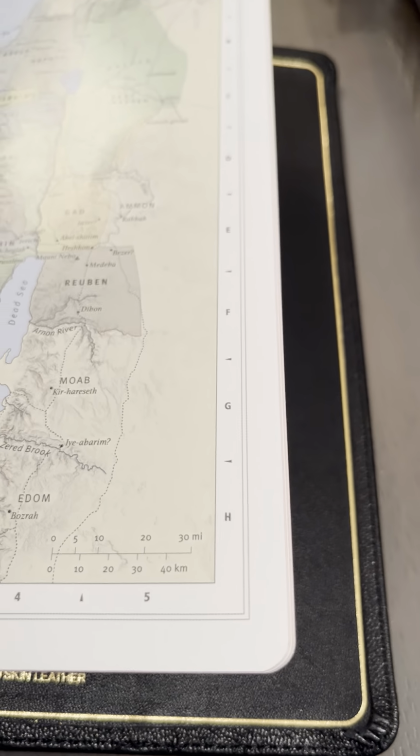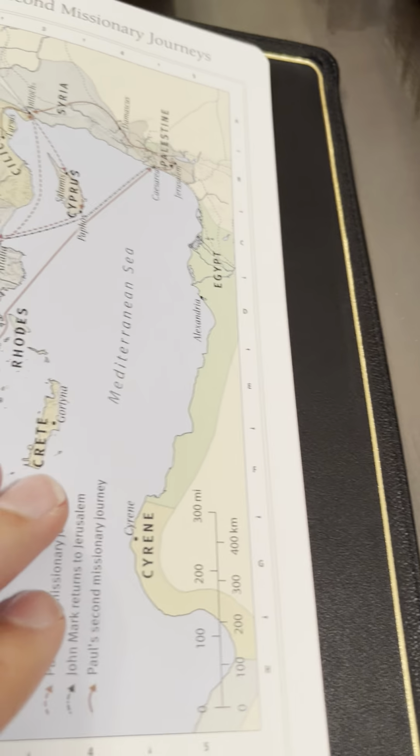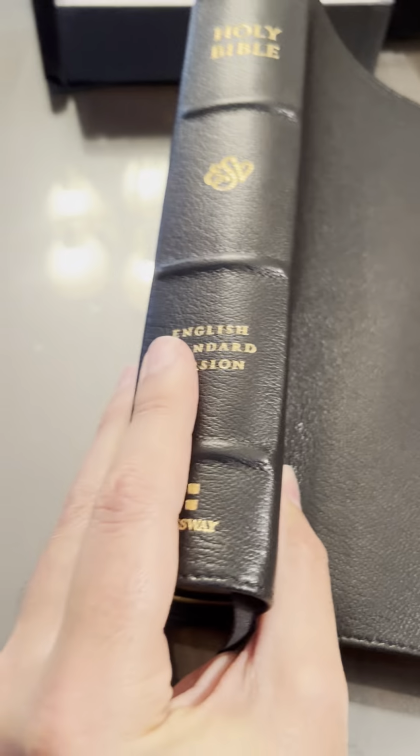And so it's one you can cradle up and read, and it's one you can use for teaching and preaching. They've got a few blank pages front and back you can use for Bible study notes or sermon notes. These maps are pretty glossy, maybe not the best to write on, but it's still nice. I don't really use the maps a whole lot. I am really impressed by this Bible.